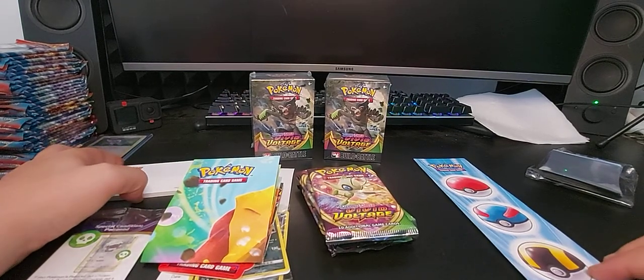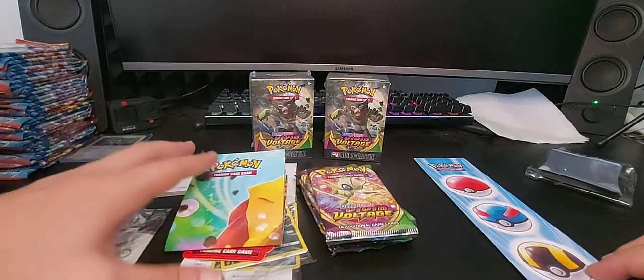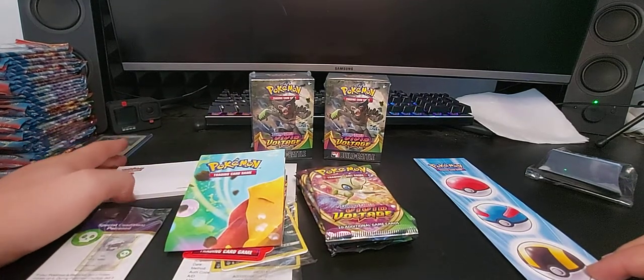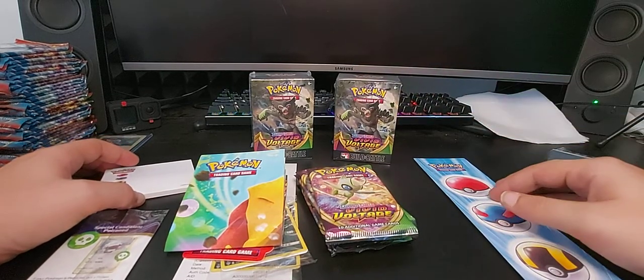And also shout out to Kingslayer in Fountain Valley for hooking us up with these cards. They have the build and battle decks apparently, and we luckily got two.